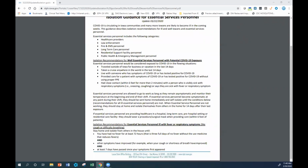A question about how many people have tested positive for COVID-19 in Iowa. I'm looking to our final number from this morning. We're pulling that, and we'll share that with you here in a minute.